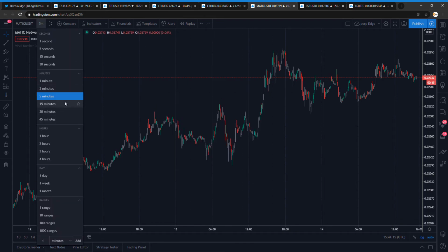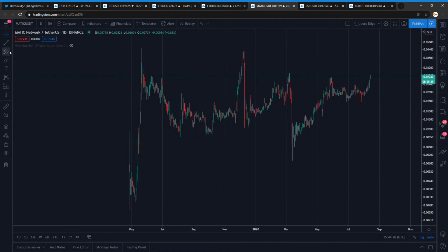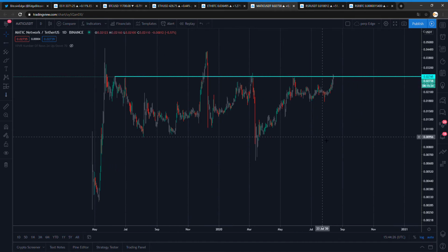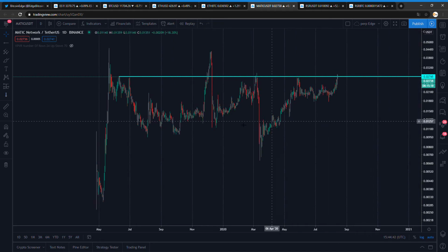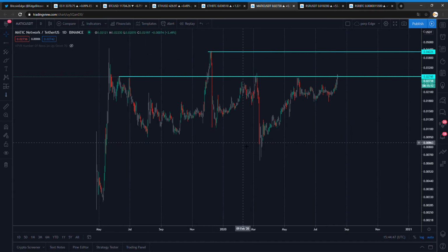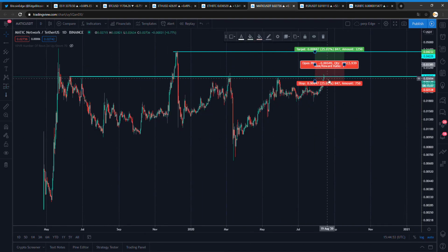Matic, I'm just trying to do some other coins as well. Matic looking very good as well. I haven't looked at it before, but I don't have to tell you anything if you look at this, right? Horizontal resistance. A tap on it over here, tap on it over here, tap on it over here, and the more times it touches it, the weaker it gets. So I expect Matic to break out of this, and yeah, we'll probably visit that one. You want to long the breakout.